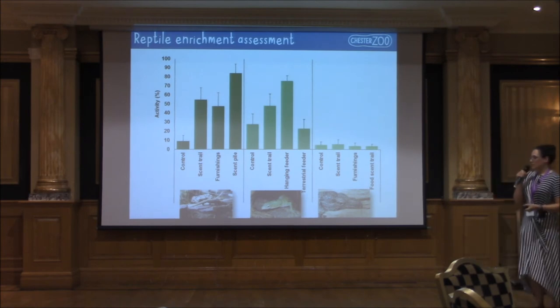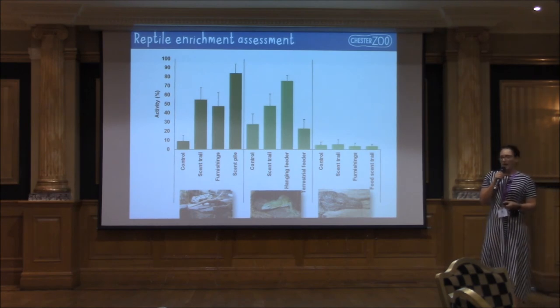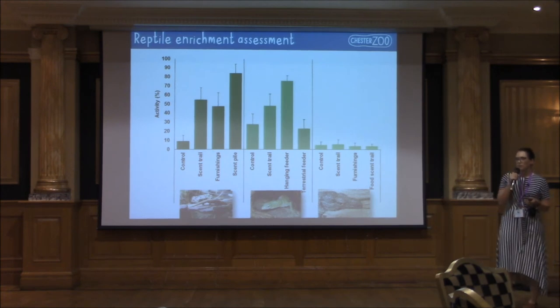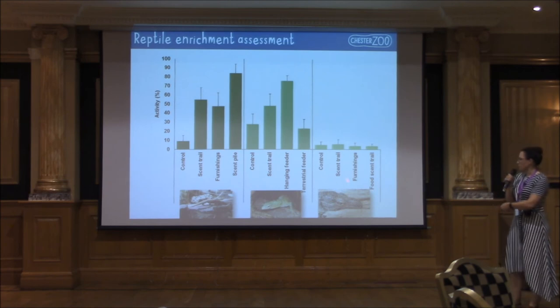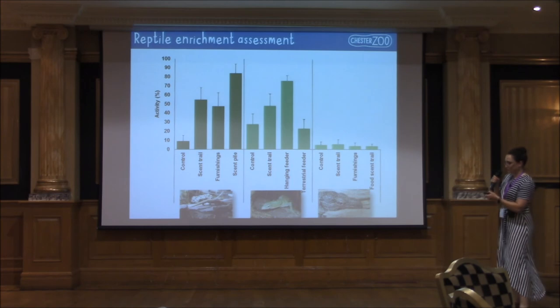But actually, this kind of experiment was done around lunchtime-ish. And anecdotally, the student found that this animal was actually engaging a lot with the enrichment later on in the day. So we need to repeat this, looking at the effect of time of day on enrichment trials as well. So hopefully the Salvador's monitor lizard will be able to be enriched with something, but maybe just at a different time.